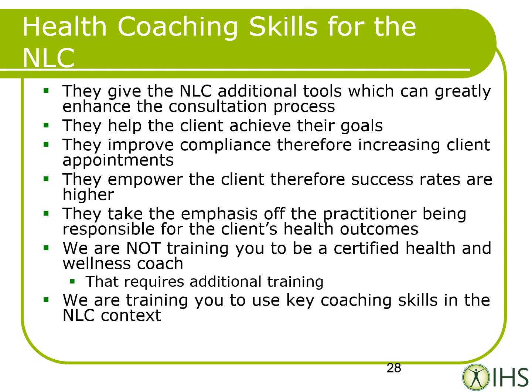So the skills then that we've integrated into NLC is we're giving you additional tools which can greatly enhance the consultation process. It can help with the client achieving their goals and having more long-term success rates. It improves compliance, therefore increasing your client appointments. Like I mentioned earlier, you're going to have clients coming back more frequently and engaging with the process more. It's empowering to the client, so therefore again your success rates are higher. This is all very good for your business.